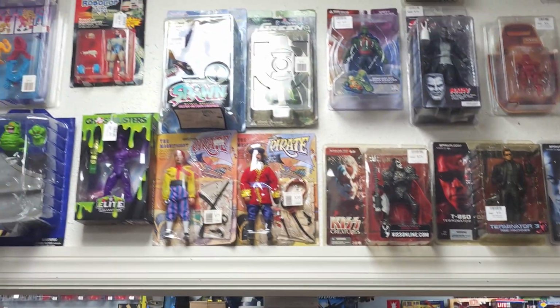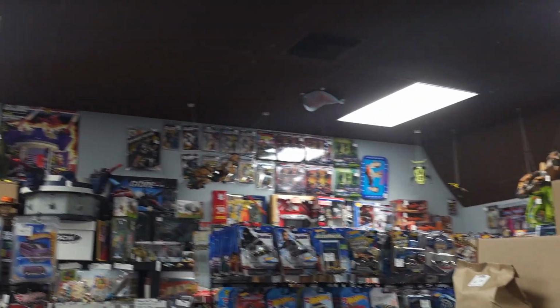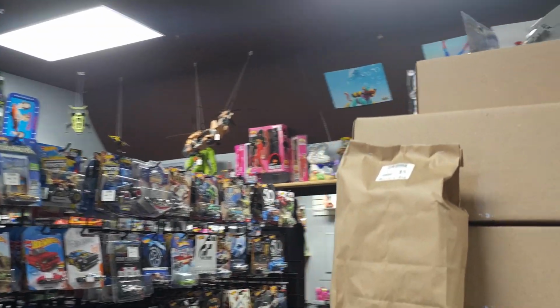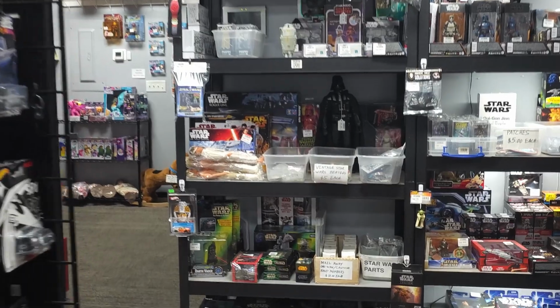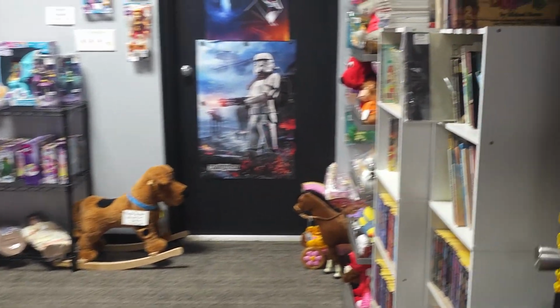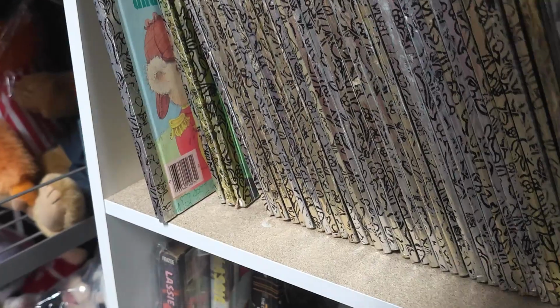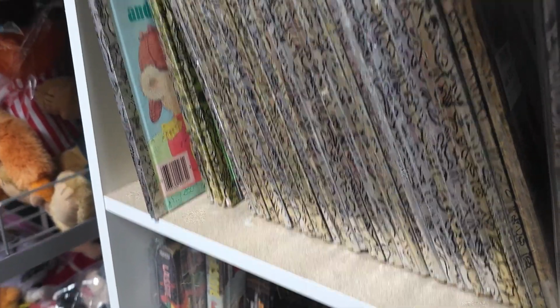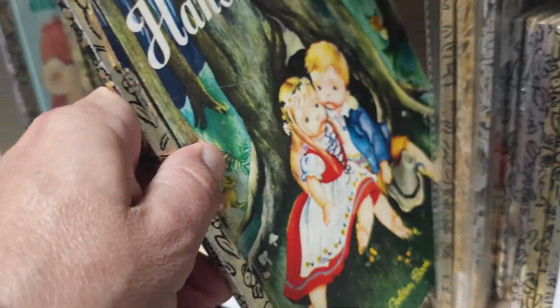And we're almost done in this room. A few more things up here. There's one more room we need to go to, so let's take a walk back there. You guys get an idea now of what the store looks like with everything you've seen. So here's the last room we haven't been in. We have these little golden books. All of us had these as kids.